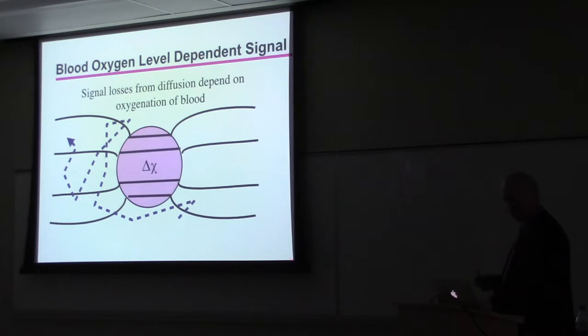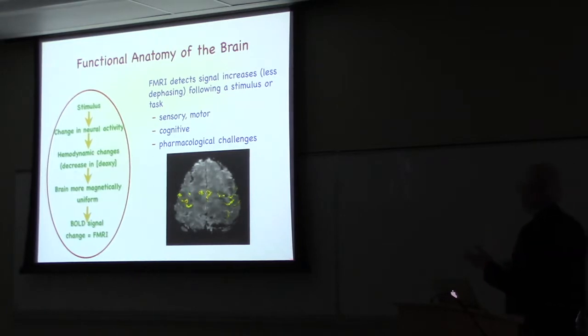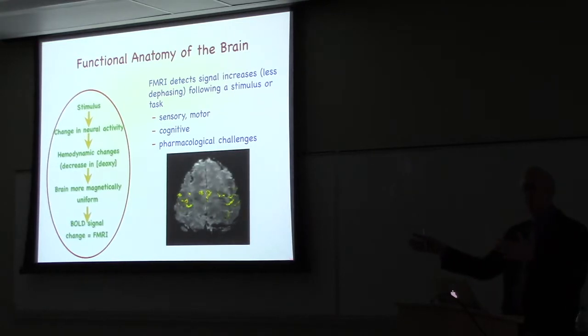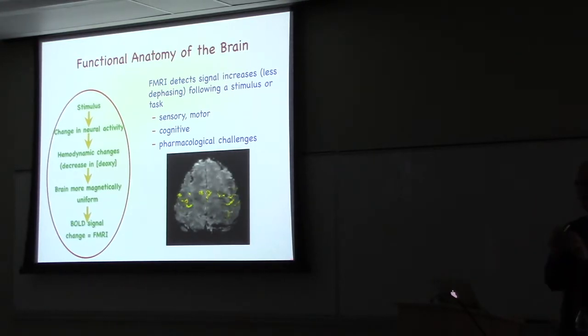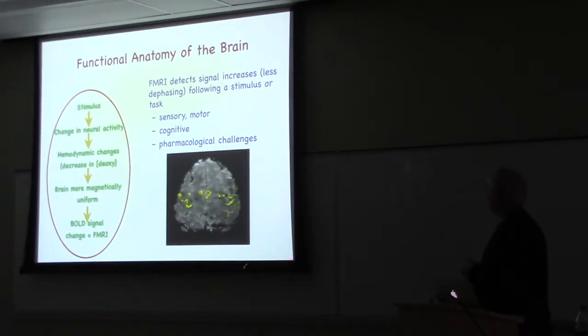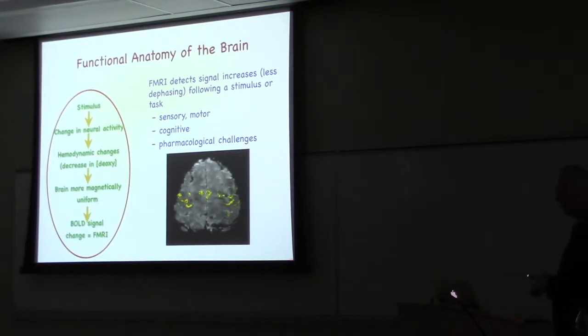When you have brain activation, like you might give some sort of stimulus, you get a change in neural activity. That leads to an increase in blood flow in the tissue locally. That washes out the deoxyhemoglobin. In fact, the brain becomes magnetically more uniform in that little region, and so your signal goes up. We call that the BOLD effect, the blood oxygen level dependent effect. And it's widely used. This is an example of what happens if your signal changes, shown in yellow, from just tapping your fingers. If you tap your fingers, the primary cortex corresponding to finger movement lights up, supplementary cortex, etc. Very widely used in a number of applications in psychology and psychiatry.